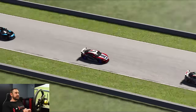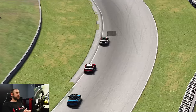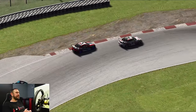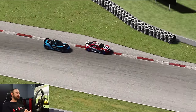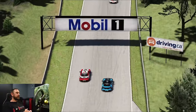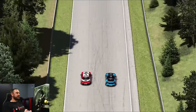And then coming into the double right-hander, he dropped back quite significantly. So let's have a look at what happened there. I noticed he was a lot further back on the next straight, but oh yeah, he's run wide. A little bit too greedy there. And then that's going to have Logitech past him again, I think. And they never really caught up with me again after that. That was pretty much the end of the race.